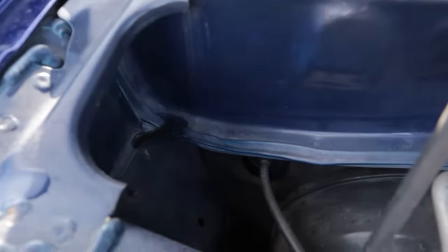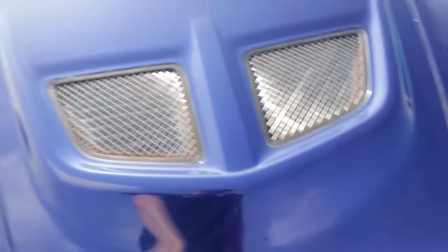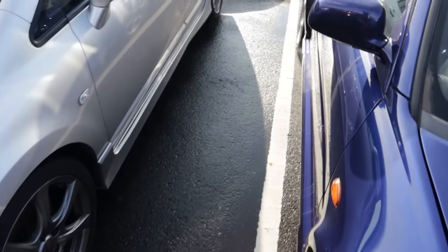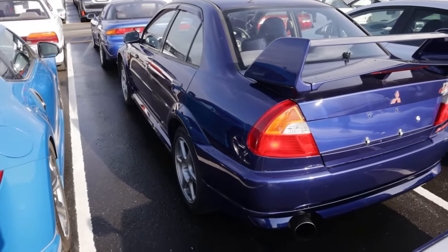Must have sat in a garage all its life. Not a single bit of rust there either. Wow, this looks really good. It does look resprayed though, unless the paint was really well looked after. Yeah, this thing is very, very clean.